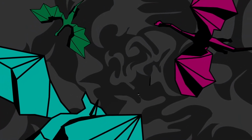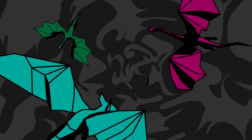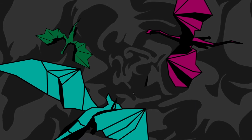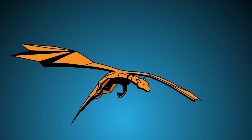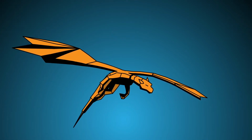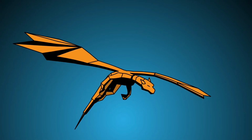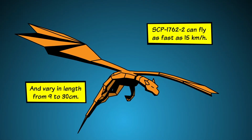After exiting SCP-1762-1, instances of SCP-1762-2 will fly together in large groups and interact playfully with any nearby personnel and each other. SCP-1762-2 vary in length from 9 to 30 centimeters. All are capable of sustained flight once they exit SCP-1762-1 and have been recorded attaining speeds of 15 km per hour.